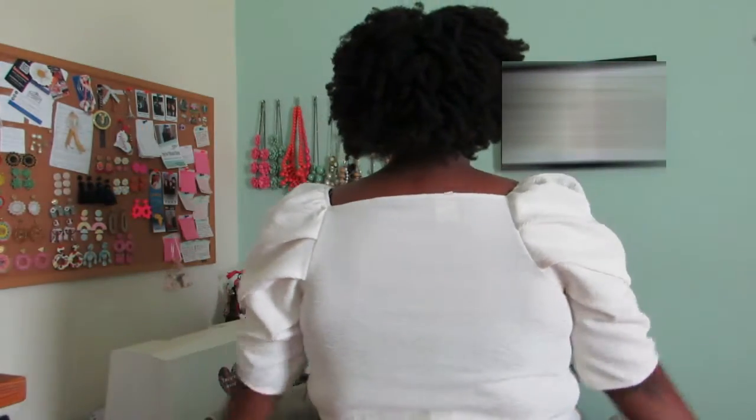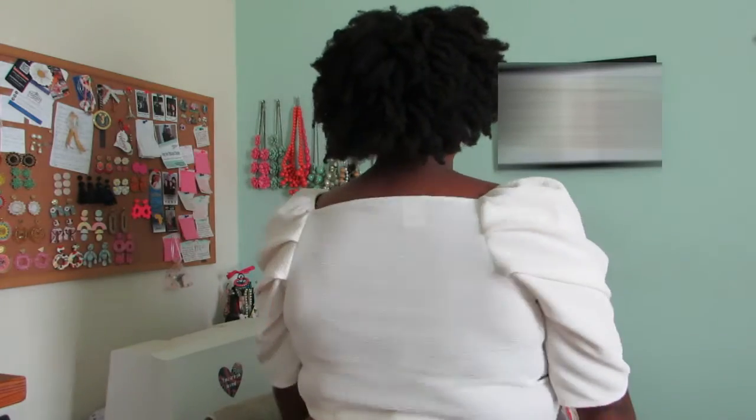But I do like this design. This, not design, this style, I should say. This is so pretty. Oh, and then again, here's the back. So same back. It's not too low. It just feels very regal. I can even see this being paired with maybe a satin maxi skirt for just, like I said, a very regal look. Very regal.